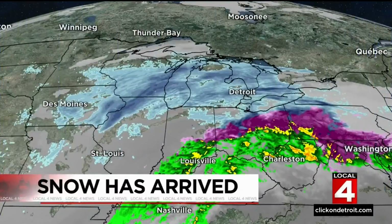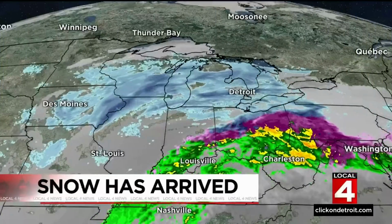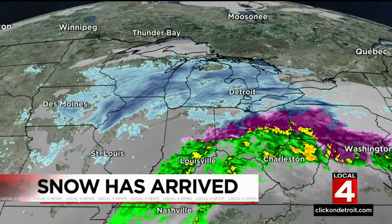And we begin with snow already falling in Metro Detroit. We've got a winter weather advisory that is now in effect as we come to you tonight at 11. That snow could create for a slick morning drive. Paul's been tracking the system for days now. Sounds like most of us are going to get enough snow that we'll be shoveling in the morning, Paul.